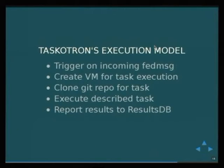But similarly, going into an execution model, it's triggered on fedmsg messages. So basically anything that can create a fedmsg message in the Fedora infrastructure, be that Koji builds, be it Bodhi updates and different parts of that process, or compose completion triggers, or even other tasks, that can start off something in Taskatron.